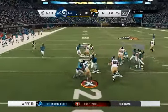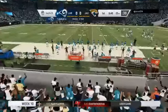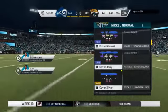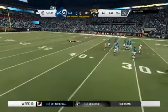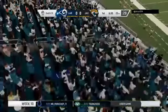Here's the first carry now for Todd Gurley. And that is the kind of tackling they want to see all game as he'll lose yardage to start things out. It'll wind up being a loss of 2, and it'll be 2nd and 12. Second and 12 at the 23-yard line.